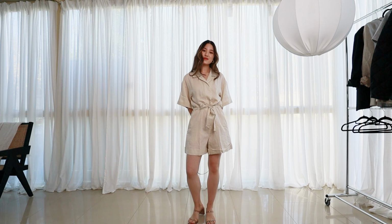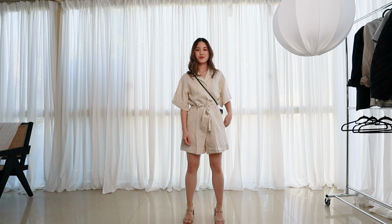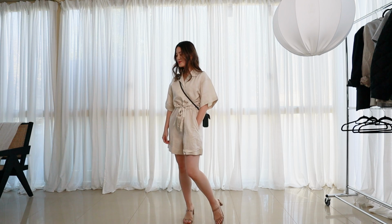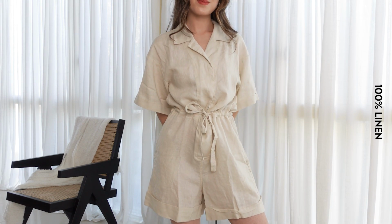top half. But the thing about a linen play suit is that it is quite a casual, relaxed piece, so I don't feel like the excess material feels too odd. I quite like the way this looks. The only thing is that I'm not sure why, but it gives me a little bit of scout vibes. I don't know if it's a natural linen color or if it's just the shape of the short and the top, but it does give me a little bit of an outdoor scout kind of vibe with this playsuit.